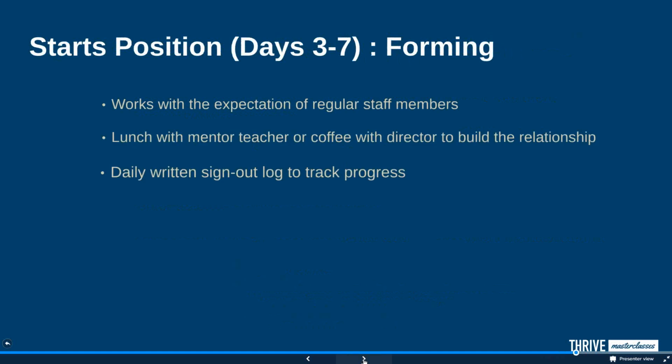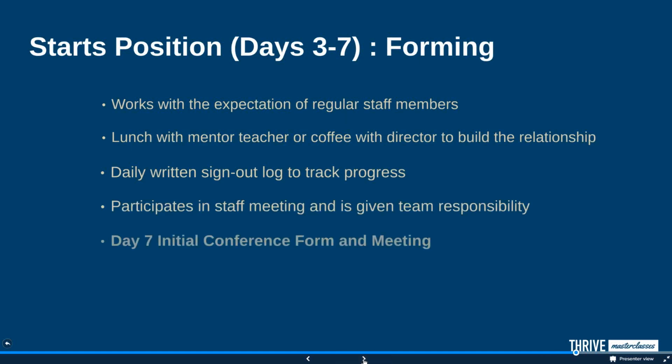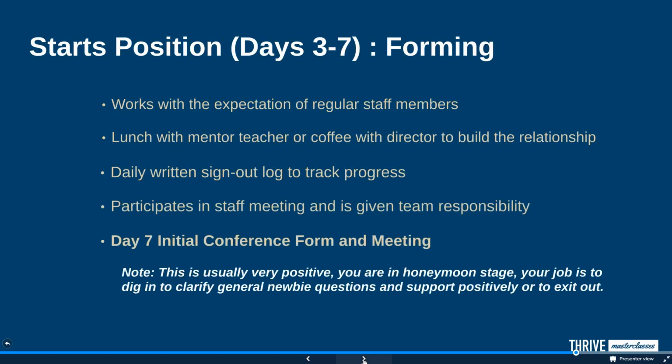They start their position. So this is day 3 to 7. They're actually in a classroom, and we're expecting them to work as a regular staff member, obviously with a reasonable, realistic expectation. We'll want them to lunch with their mentor teacher or director, or go out for coffee just to build that relationship. We want to do that right away. Hey, how's it going? How was your morning?